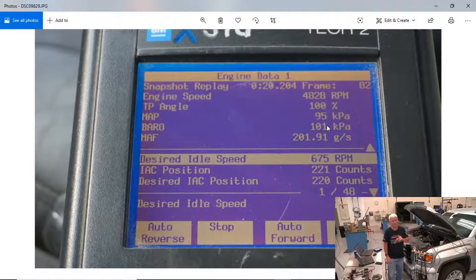Now, if the mass airflow sensor is wrong, and it's reporting a wrong value, and there's nothing wrong with the intake or the exhaust or the camshaft or anything like that, it's expecting a different amount of air coming in than what's being reported.